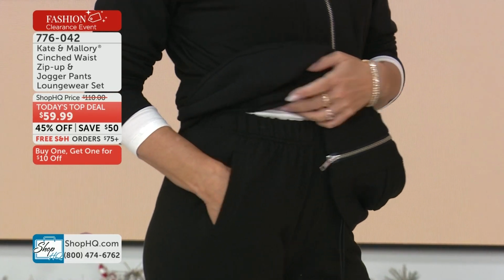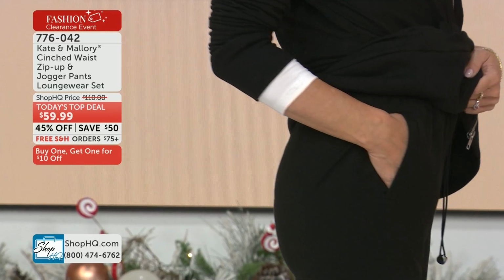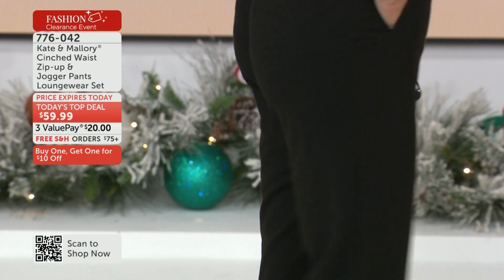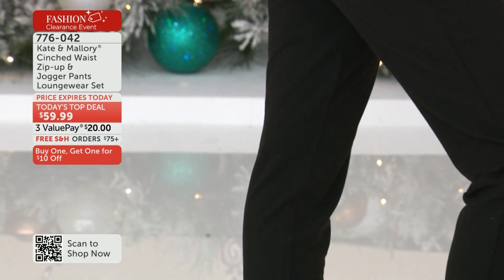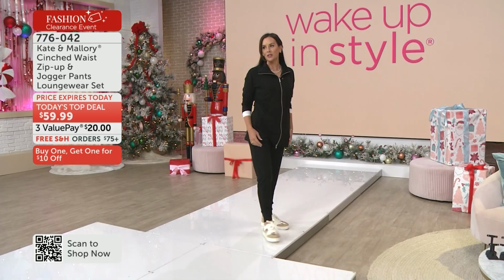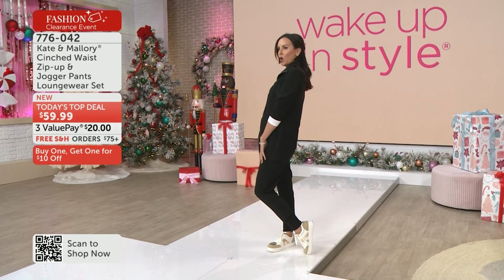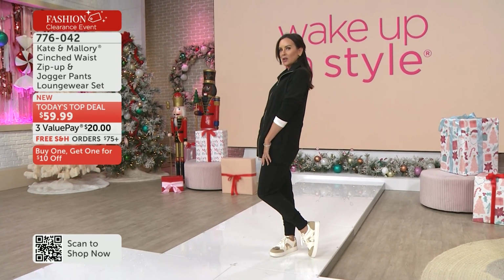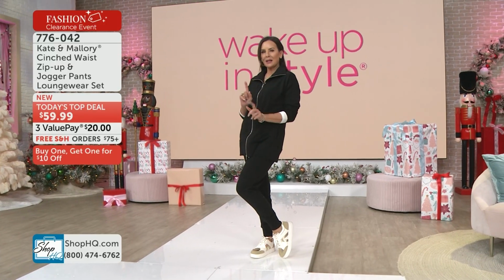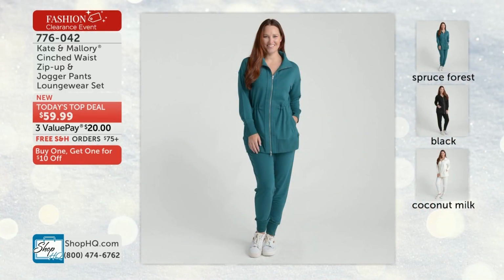If you like the black I'm wearing, you all ready for this? Small and medium only. What? Small and medium only. I have to change. We have the spruce forest teal. I'm gonna put that on. Small through 1X only. We have the coconut milk white. Small through 1X only. If you need a 3X, you might go quickly. There is a customized waistband so you can decide what your curves look like. So we have less than 200 across all 3 colors.